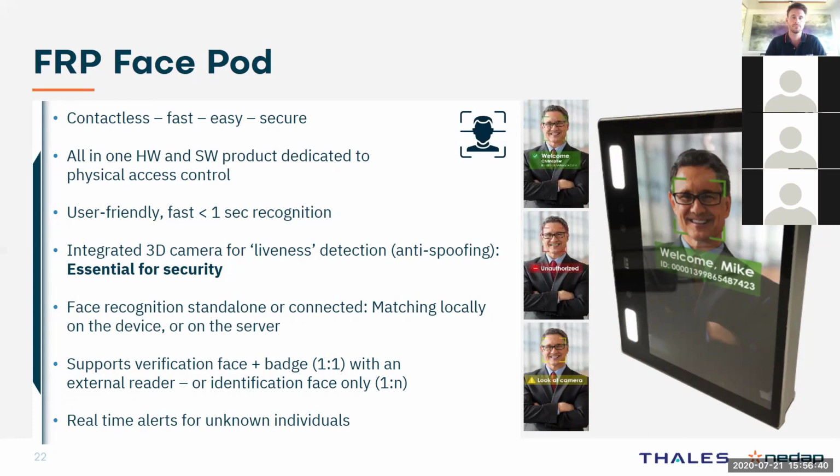It has an integrated camera, obviously, and also on board, so that all the processing can happen locally. The 3D camera is quite important because it provides for what is called liveness detection, which is to detect any spoofing attack. If you would use a photo or a video to enter, it would detect that immediately and reject. Another important feature is that all the face matching can happen locally on the device. Of course, it can happen remotely on our server, but the recommended use is to have it run locally. We'll see in the next slides why, but this is essentially so that it continues to work even if the network is totally down, and so that your doors continue to work even if the networks are down.